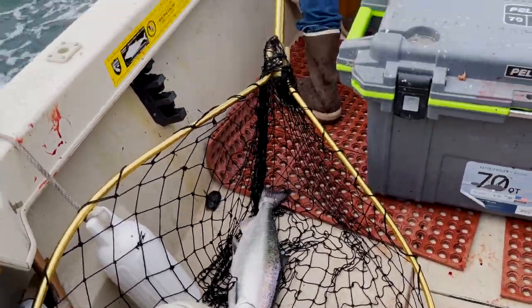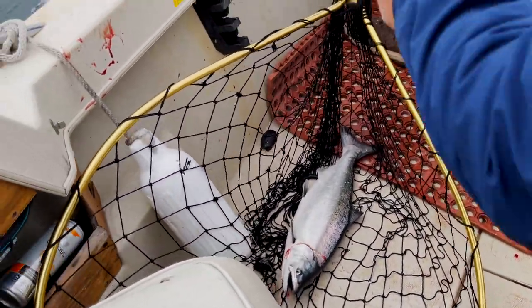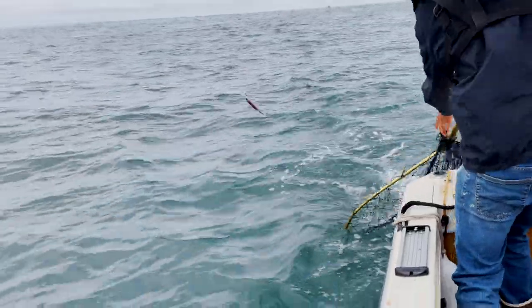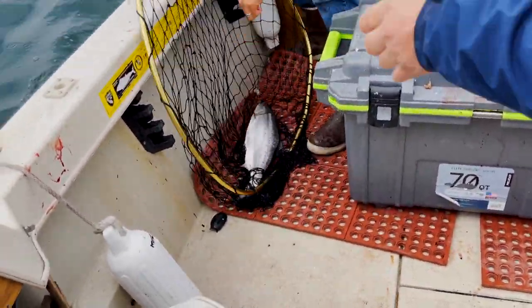Oh, okay. Nice. Good job. Put that in the net. Good job. Okay. Nice job. Still got another one. I don't know. This one might be small. Yes, that is a king. Nice. Yeah, about the same size, right? Small. Yeah. That's king, though.